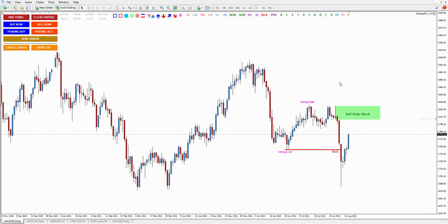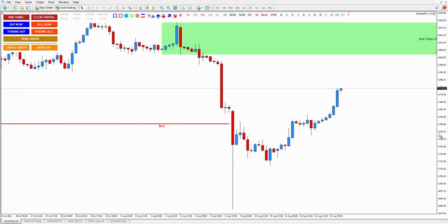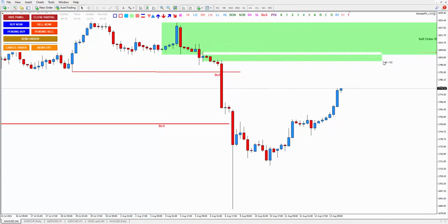Now let's go to H4. On H4, let's make this bigger. On H4, here is the last order block. This is the break of structure on H4, and this is the swing high, swing low. So the order block is more or less the same. This is a very important area. So the moment the price comes back here, I will start looking for a sell opportunity.